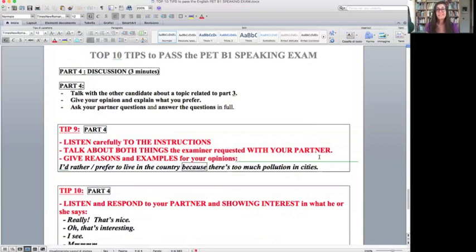So tip 9 is listen again very carefully to the instructions the examiner gives you. That's fundamental, because he'll very probably give you 2 things to talk about, and you must make sure that you talk about them both, because if you forget to talk about one of the 2, you haven't completed the task. So talk about both things the examiner requested with your partner. Give reasons and examples for your opinions, such as, I'd rather live in the country because there's too much pollution in the cities, or I'd prefer to live in the country because there's too much pollution in the cities.